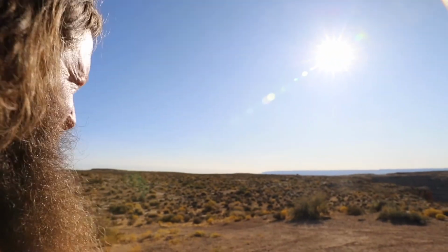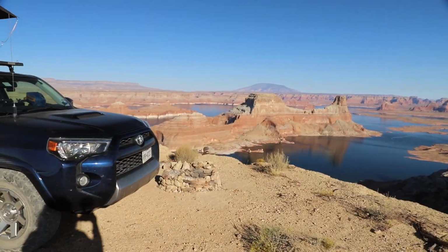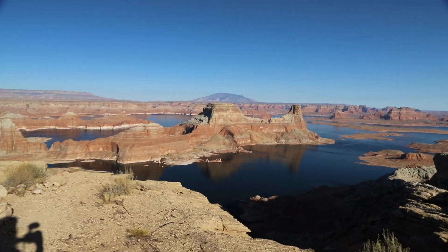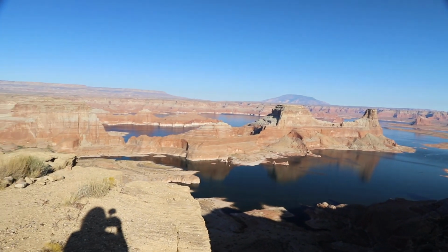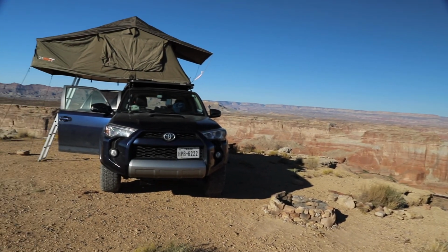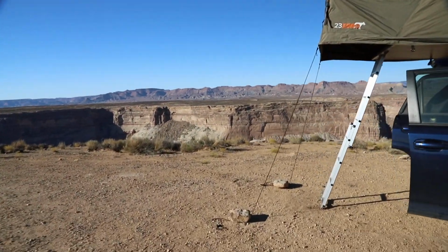I'm just going to give you an overview of the campsite. So I came in, I know the sun is harsh, came in from kind of that direction, kind of northwest. Let's see here. So there's several other people parked out here. It's no secret. But I got a pretty good secluded spot here on the end. And there's even more canyon activity back here.